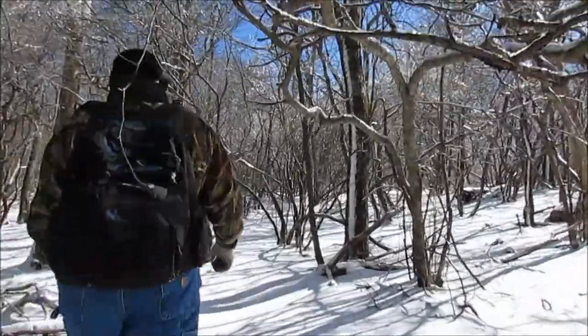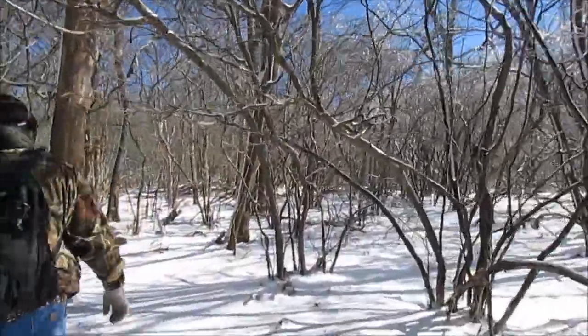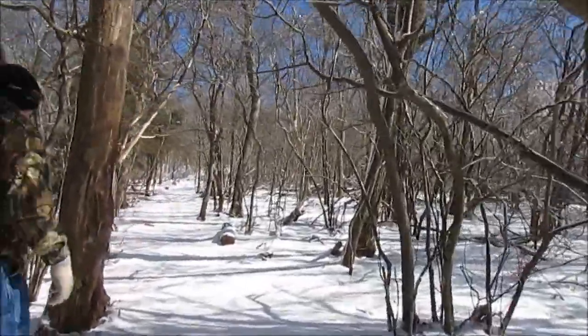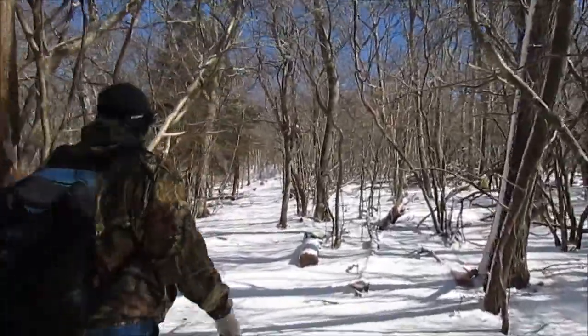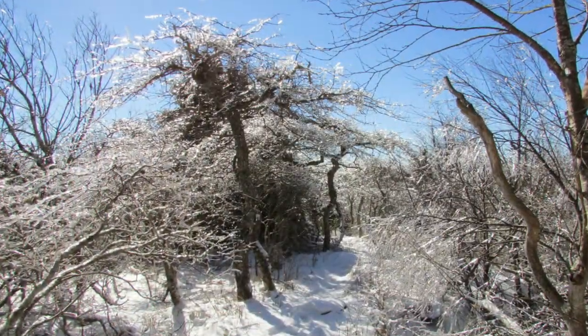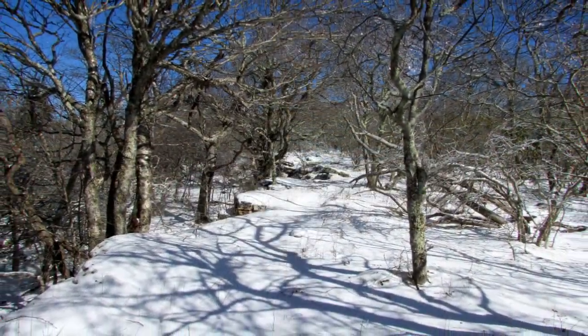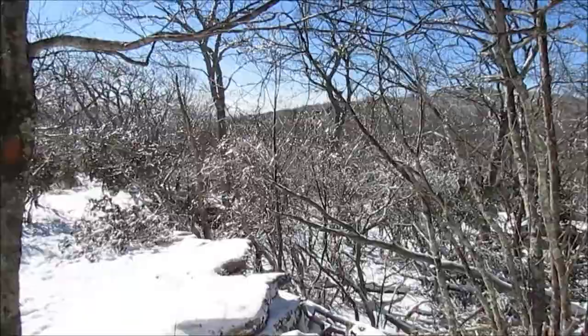So this trail is supposed to be about 2 miles along the ridge. And there's supposed to be an overlook up here called Bear Cliffs. Pretty cool, huh? Yeah.